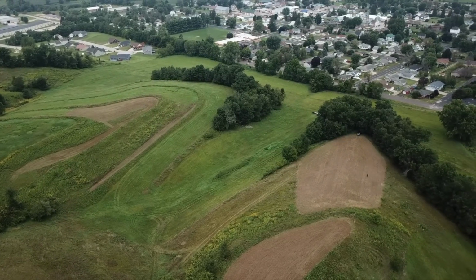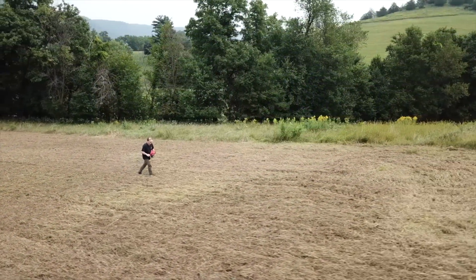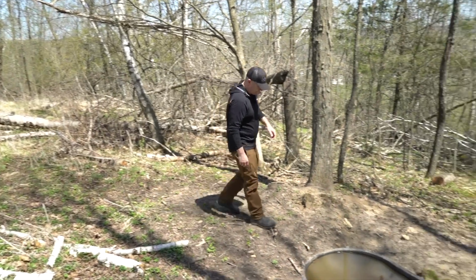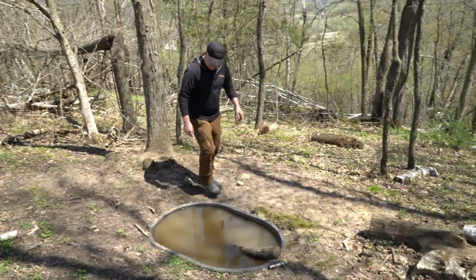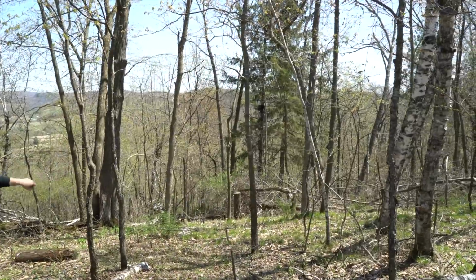If you just start looking at, boy, in the old school, and still, unfortunately, some people still use the old school: this is a great field, so let's use it for native grass planting or a food plot. This is a great place for a water hole because it's low and there's flowage, and we can build a small pond there. This is a great tree to put your tree stand in because there's a lot of branches. This is great soil, so let's put a food plot in that location.